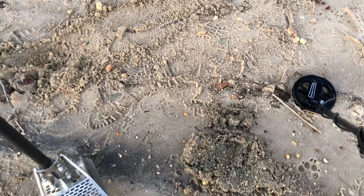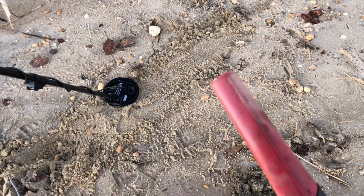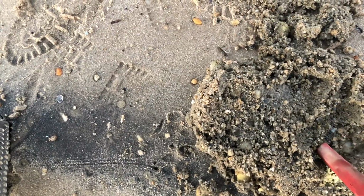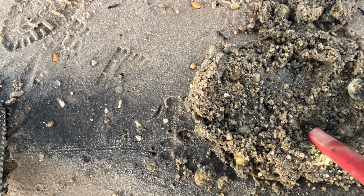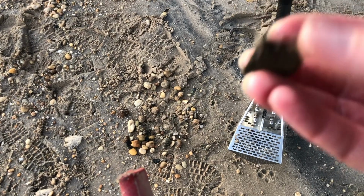All right, see my lump of sand there? There we go. I just pulled that out of the wet. It's saying it's 27, 28. It did go all the way up to a 30. Let's get Red out. Okay, Red, do your stuff. There it is right there. No, that's a stone. There it is right there. Okay, what is this? Yep, that's it. Oh, it's some kind of rectangular metal.